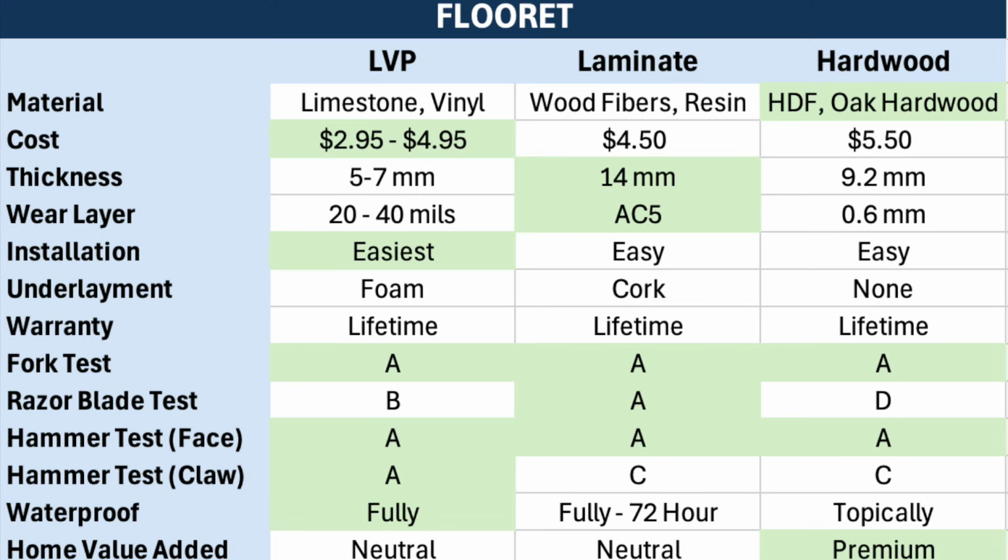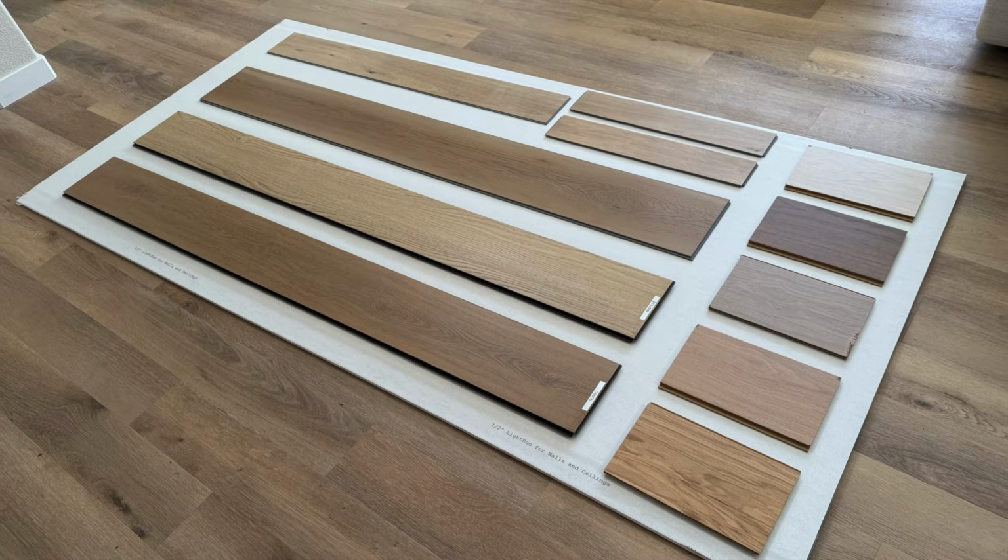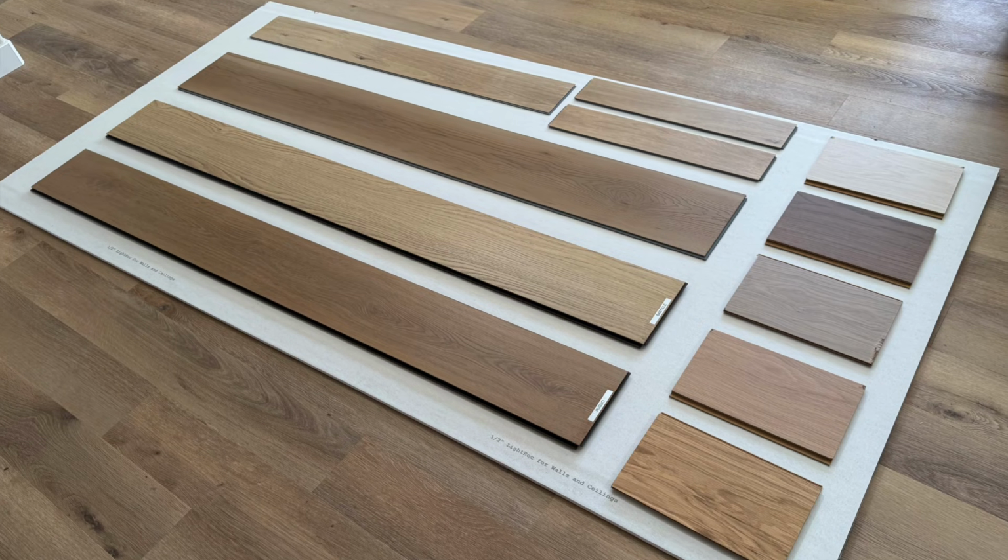Here's a comparison chart I made showing the difference between LVP, laminate, and engineered hardwood. I'll go over this again at the end of the video in more detail once you've had a chance to view everything. As I mentioned, all the flooring shown and tested is from Floret.